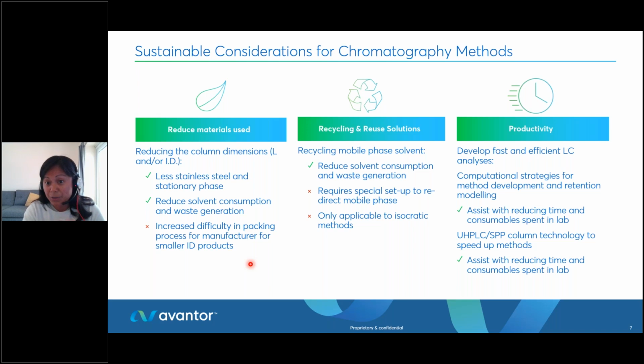And the final one that I'd like to share with you is productivity. By developing faster and more high performance or efficient LC assays, it will assist your lab with reducing the time as well as the consumables you spend every day in the lab. There are different strategies, computational software that help you with method development, different decisions, as well as retention modeling. Or you can look closely at your column selection choice. Specifically, we're going to focus and hone in with this webinar on considering UHPLC columns as well as the systems, also superficially porous particle column technology, to help you increase the productivity of your lab.